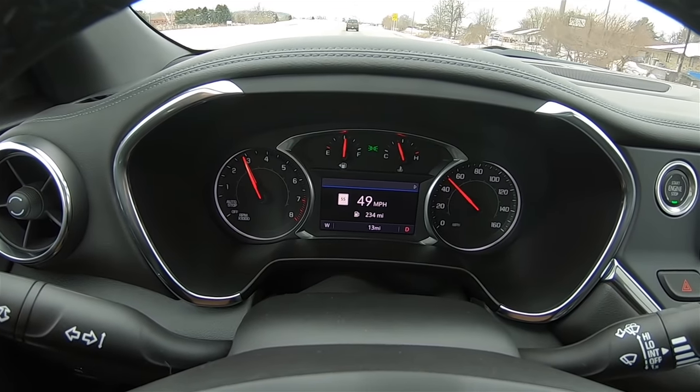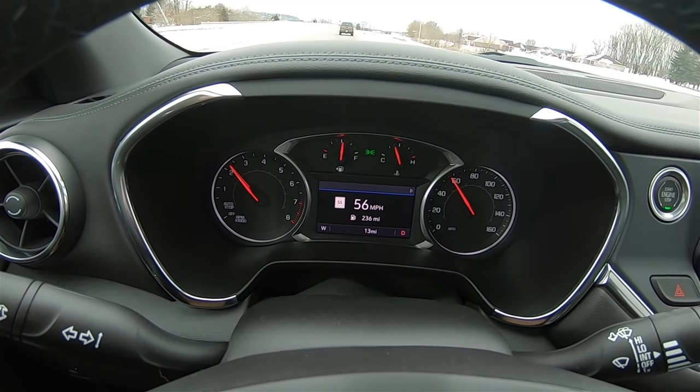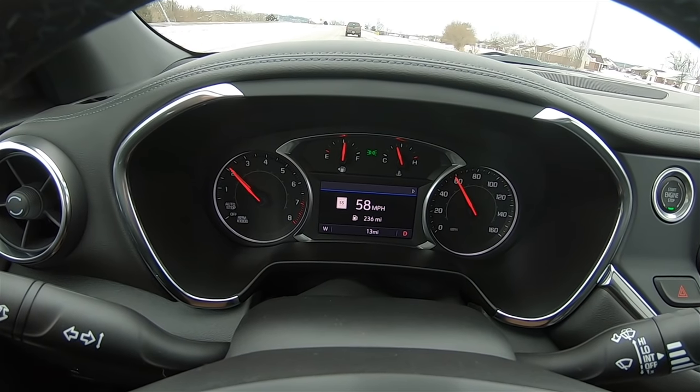My first impressions upon driving reveals decent acceleration. It also has a smooth ride with active noise cancellation and a very nice and quiet interior.